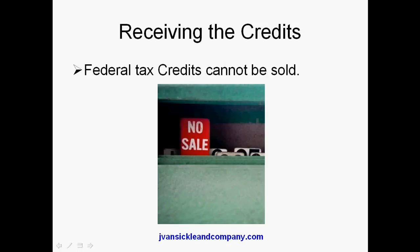There are ways you can get into partnerships or syndications with financial companies or investors where the credits can flow through. We'll go over that in a future tutorial, but for now just understand that in most cases these federal credits are going to pass through to the individual owners based on their percentage ownership, and they can't be sold. They're just things that you're going to use personally to help pay your federal taxes.